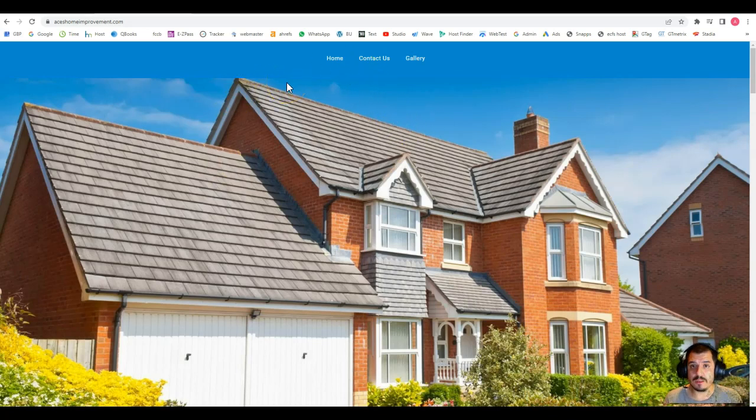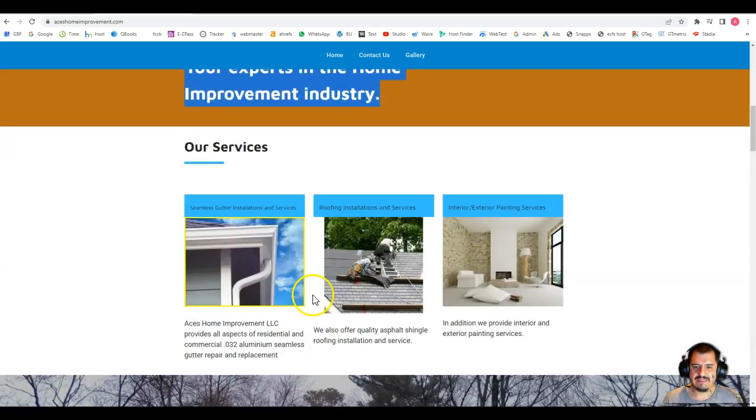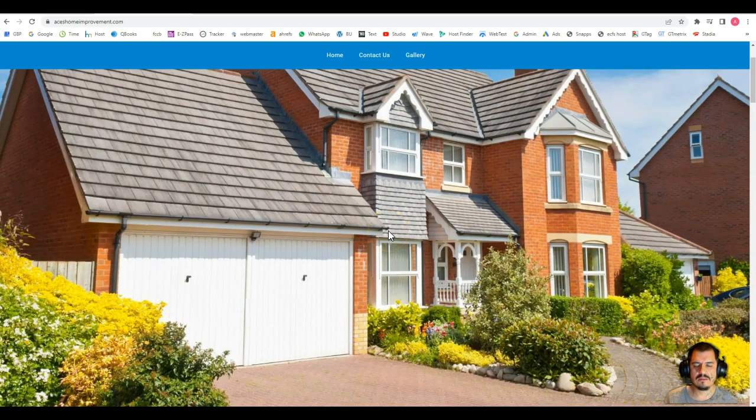The concept of content applies to all the pages. So not only on the home page, but for example, let's say you don't have any services, so it's very hard to see. My suggestion would be add more sub pages for your services like roofing, gutters, interior, exterior painting services, and same thing, add content, add keywords. You gotta make sure that you understand what keywords you should add.